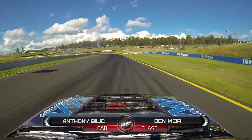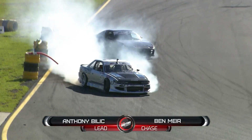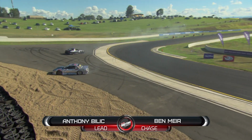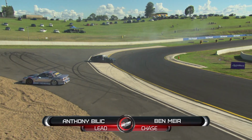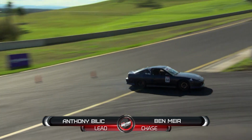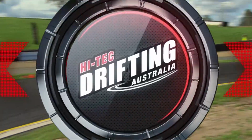That's it. 2 other high-speed cars here coming into the judge session. Bit of a front-wheel lock-up, but looking almost intentional. Both cars off at the first corner. Ben Mears just followed Ant Billick in. And this is going to be no advantage either way. It's going to be a pair of zeros, seriously.